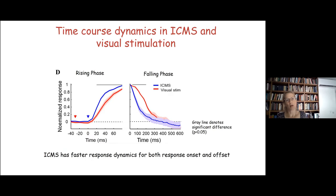Next, we wanted to compare more closely the dynamics of the responses evoked by ICMS and visual stimulation. We aligned the responses on the response onset, so time zero is the response onset. You can see that the response to ICMS shows a faster rising phase than the response to visual stimulation. This is also true for the falling phase: once the visual stimulus is turned off and once the ICMS is turned off, the falling phase for ICMS looks faster. So it seems that ICMS has faster response dynamics for both response onset and offset.